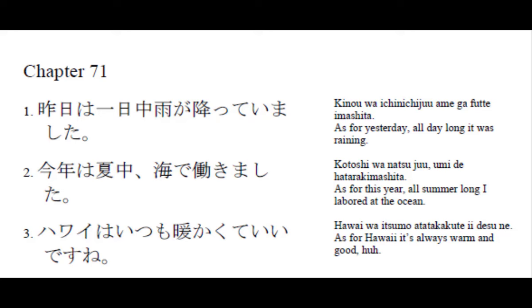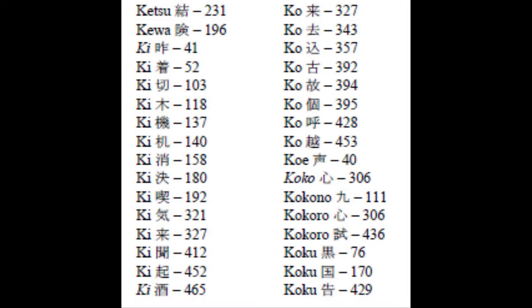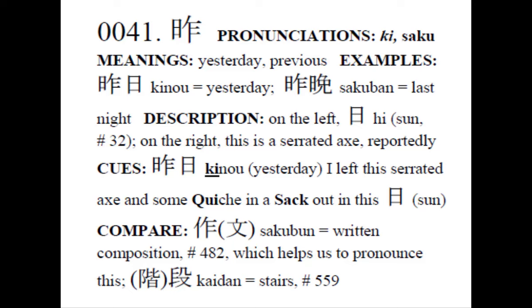Suppose that we can't quite remember the first kanji in the sentence. Referring to the answer text on the right side of the page, we can determine that one of the pronunciations of this kanji is ki. Turning to the index, we can see that there are 19 kanji listed with this pronunciation. Fortunately, the one we want is the first one listed, number 41, and we can quickly turn to that listing to refresh our memories about it.